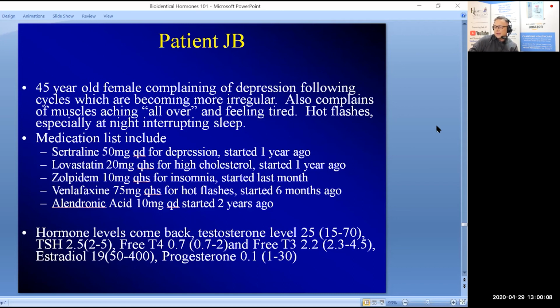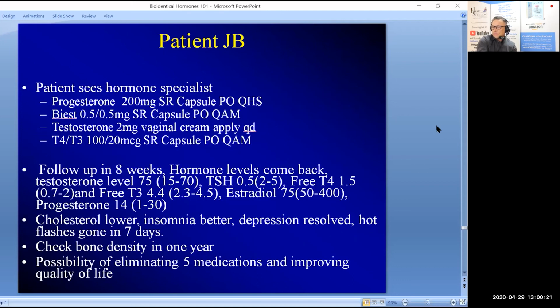Hormone levels come back. Testosterone 25, kind of in the middle of normal. TSH in kind of the middle. T4 low, free T3 low. Estradiol low, progesterone low. Shouldn't be surprised with her symptoms. So the patient sees hormone specialists like Carl: progesterone 200 milligram SR, oral, testosterone 2 milligram vaginal cream, T4, T3 combination, an SR capsule.